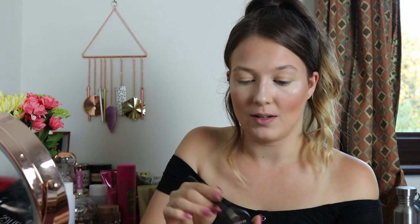So I'm just going to brush my brows with a spoolie and then go in with the darker shade, and then I'll pop the lighter shade on the inner corner as well and just brush that through my brows and go with the lighter shade. Hit that inner corner, so then you've got the gradient.